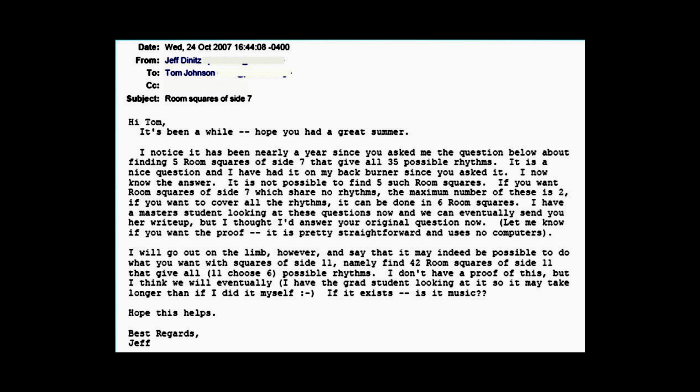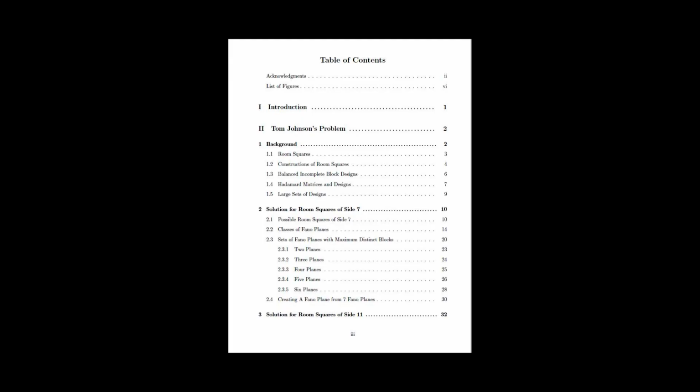But it may be possible to find 11 by 11 squares where all the 6-note rhythms can be found in 42 squares. Well, in fact, a graduate student of his was already working on this problem. Well, another long delay. Jeff's letter was in October, and it was, I think, March, May, and the next year that his graduate student, Janaszewski, sent me her master's thesis, which included a lot of pages like this one.